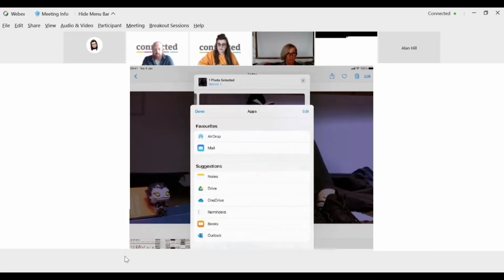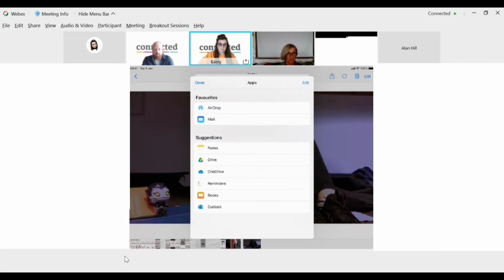So I'm going to tap the ellipsis, and that's going to bring up a bunch of suggestions. So if I tap, similar to when we were on the files one where it was edit sidebar, if I tap edit, you'll see it gives me again that option to toggle things on and off, and you can see I've got OneDrive there. I'm just going to switch it on by tapping and toggling it to green.